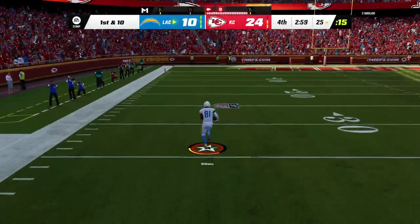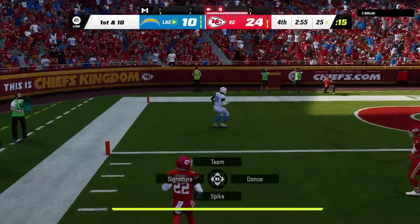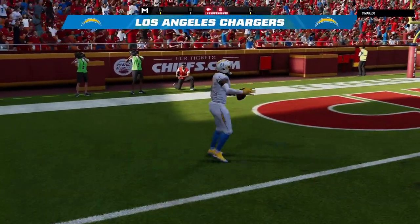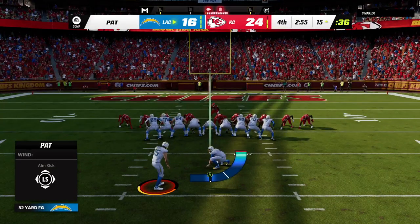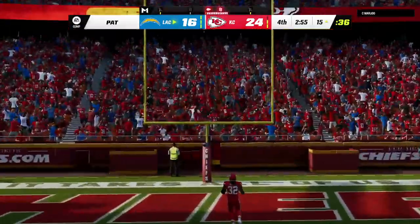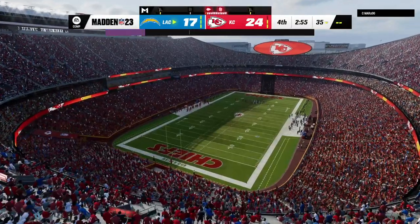He's got a man complete! Touchdown! Mike Williams, 75 yards. And the Chargers have got it back to within a score. Point after, right down the middle. And now things get a bit more interesting here in this fourth quarter.